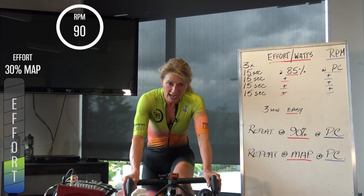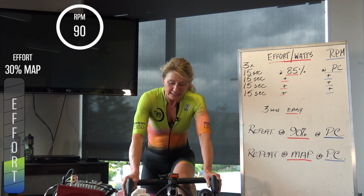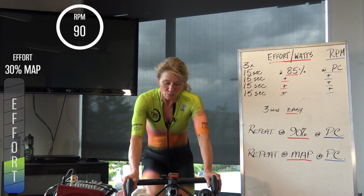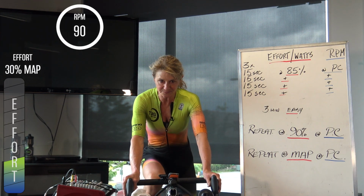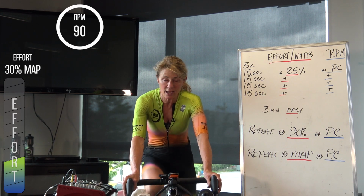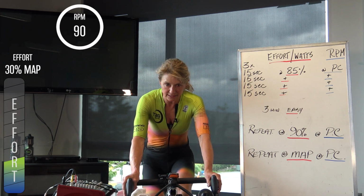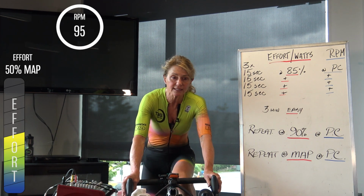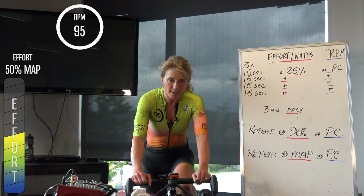All right, from your comfortable cadence, no more than 90 to start with. Here we go, this is a quicker one. 90 RPM. Watch that your gear's not too high. Rolling it up. Trying to get in touch with this feeling. 90. I'm going to say up, up. That's going to be 95. 3, 2, up, up. A little squeeze into the pedals. Think about your knees coming around a little bit more quickly. Feet coming around a little bit more quickly. 95 RPM.